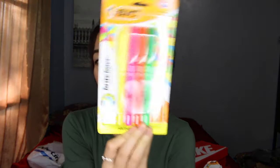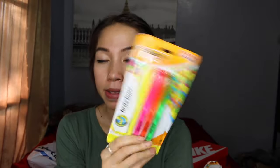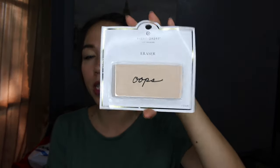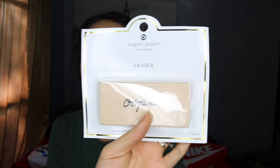So major, you always need highlighters because with nursing school, with just any schooling, highlighters are your best friend because you're going to need to be highlighting your notes. And then I got some lead refill for my pencils. And then I got a super cute, which I didn't really need, eraser. It says oops on it. So freaking cute. It's from the Sugar Paper line, which is so adorable at Target. It's like a planner section, but that's really cute.